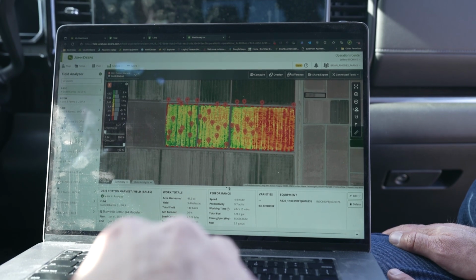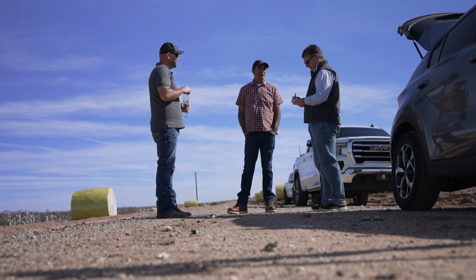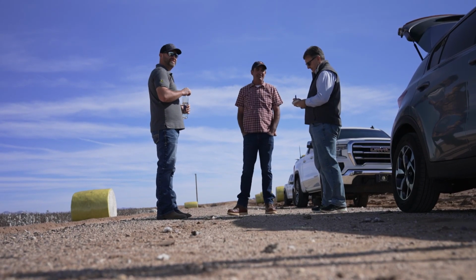Lane Richens with Stotz Equipment is involved with precision technology here in Arizona. And an interesting thing that he learned is that it takes a little bit of work to get that precision technology to work outside of corn and soybean country. In addition, in the work that they've done, they've discovered one data layer that's become very valuable in this part of the world.